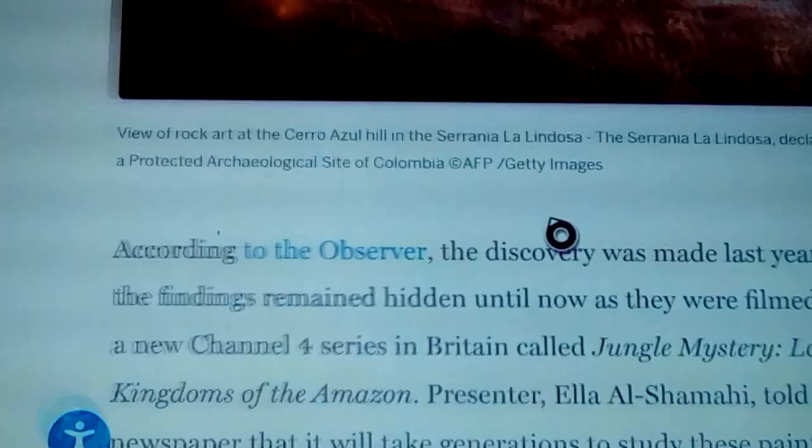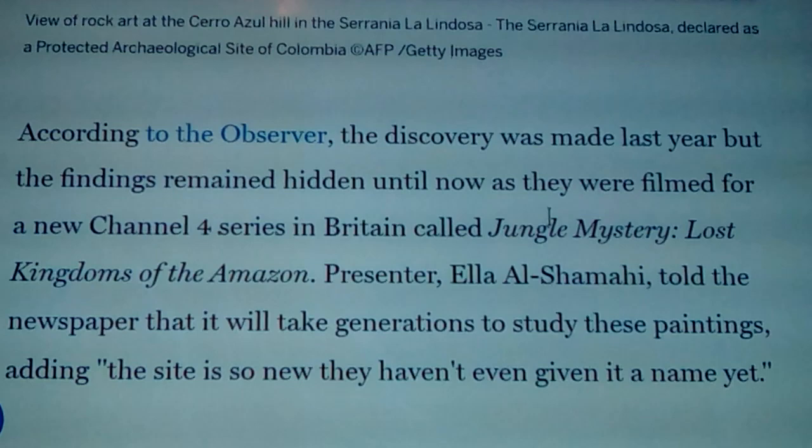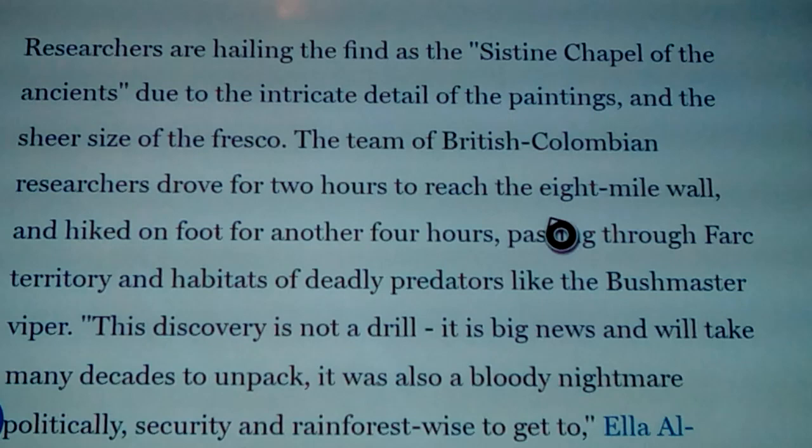According to the Observer, the discovery was made last year, but the findings remained hidden until now, as they were filmed for a new Channel 4 series in Britain called Jungle Mystery: Lost Kingdoms of the Amazon. Presenter Ella Al-Shamahi told the newspaper that it will take generations to study these paintings, adding that the site is so new they haven't even given it a name yet. So they're probably going to name it after some mountain range or someplace, or maybe the person that found it.